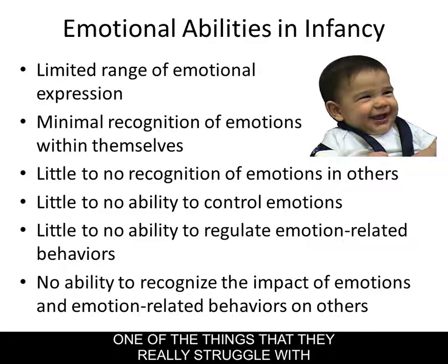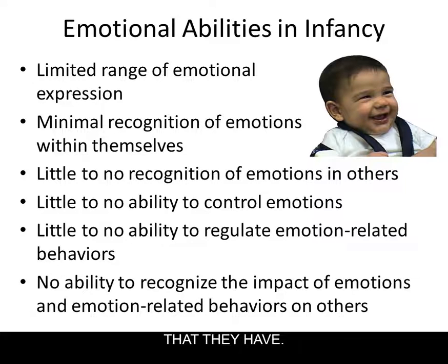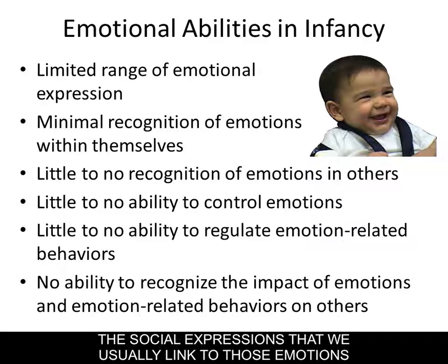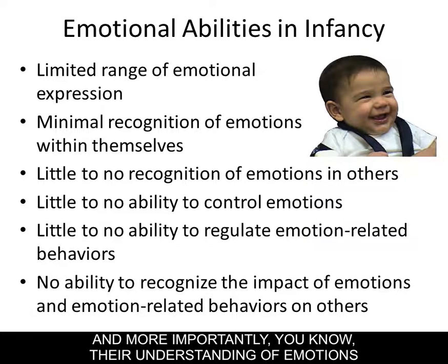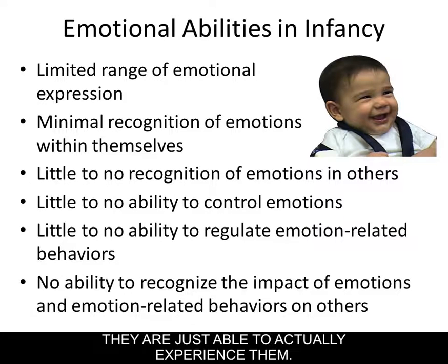One of the things that they really struggle with, even by the age of 2, is finding the ability to express the different emotions that they have. So even though they're developing skills like jealousy or pride, the facial expressions, the social expressions that we usually link to those emotions are very limited for these young children. And more importantly, their understanding of emotions is very, very small at this point. So they usually cannot necessarily recognize the emotions that they're experiencing. They're just able to actually experience them.